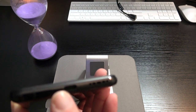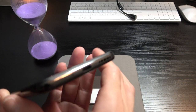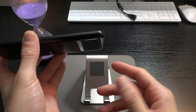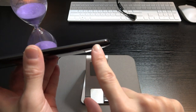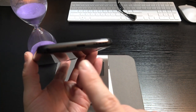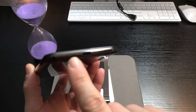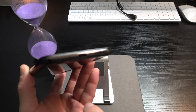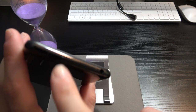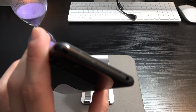Wait, what? Wait. Hold up. Timeout. Okay, so I had to get a little bit closer to the light so I can see. Okay, so it turns out the SIM tray is right here on the bottom left of the device. Okay, so on the bottom here, we've got an antenna line, a noise canceling mic. Here's our Type-C port for charging, and then our bottom firing speaker. So this, ladies and gentlemen, at the top is indeed an IR blaster.